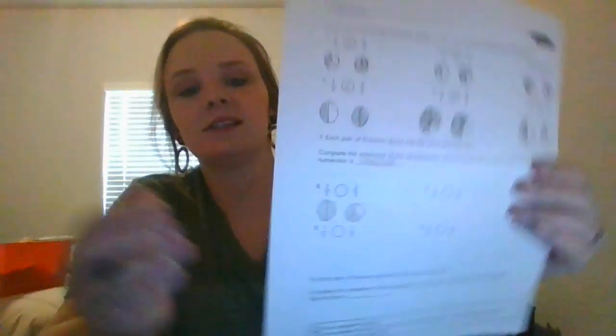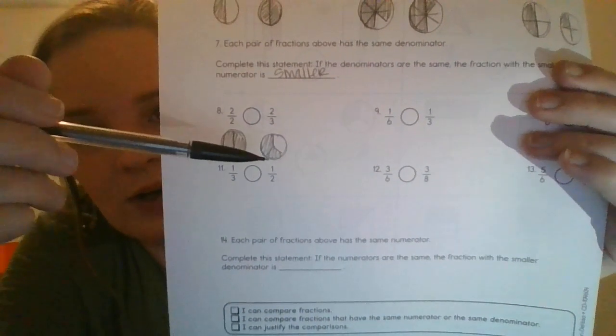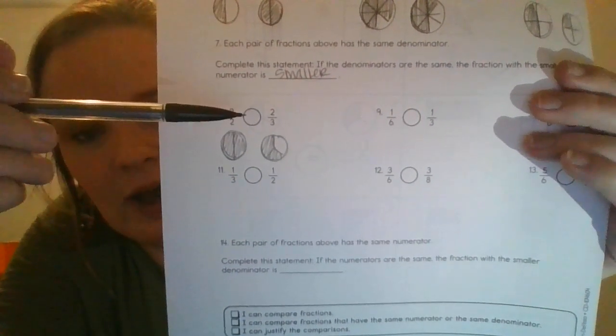Now we're taking a look at the same numerator in this case. So we're going to have different parts to whole. So I have halves and thirds for this first one. I have 2 halves shaded in, and then I have 2/3 shaded in. So as we can see, 2 halves is greater than 2/3. So 2 halves is greater than 2/3. Alligator mouth eating the bigger fraction.